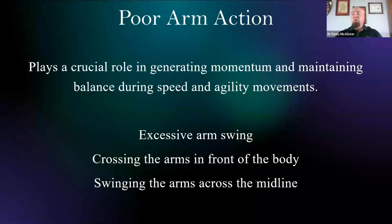The timing between their arm swing and their feet and leg movement is off. And so you want to make sure that timing is down. Also, little things, especially when we're sprinting, fractions of a second matter. And so certain little things, you want everything directed in the same direction.